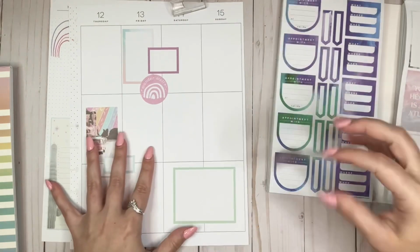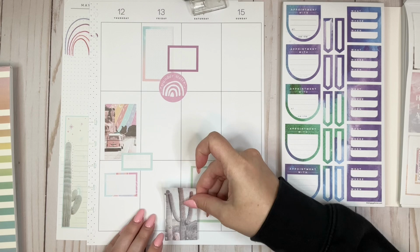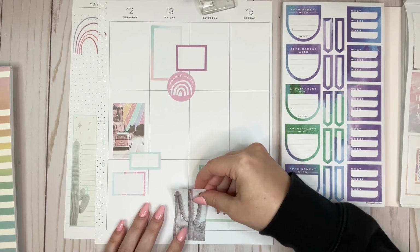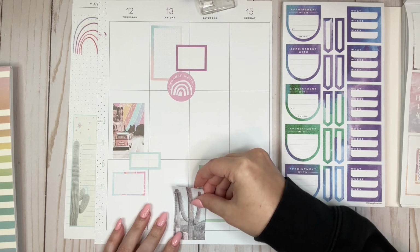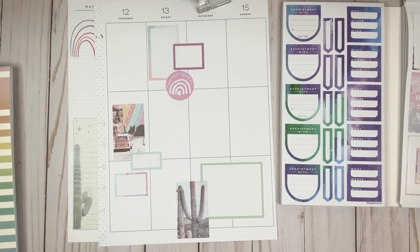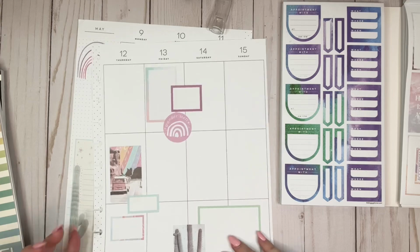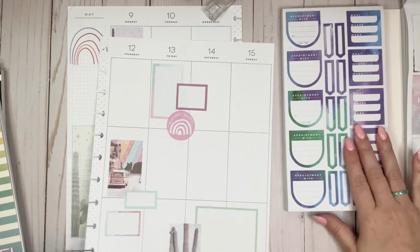Oop. Just casually gonna knock my X-Acto knife. I was like, oh my God, what is that thing called? Okay, we're just gonna put this here and it's gonna go outside of all the boxes. And you know what? I'm fine with that. I think it's kind of fun. All right, let's add in some washi. So I have it on the bottom here. So let's put it on the top on this side.